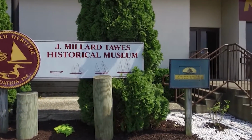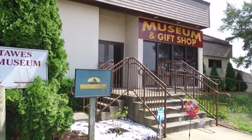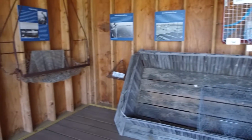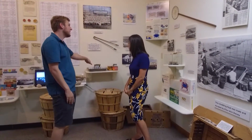The museum, named after Maryland's 54th governor, serves as the central hub for the Crisfield Heritage Foundation, whose mission is to protect, preserve, and present the heritage and culture of the area. Casey Goldsboro is the foundation's executive director.